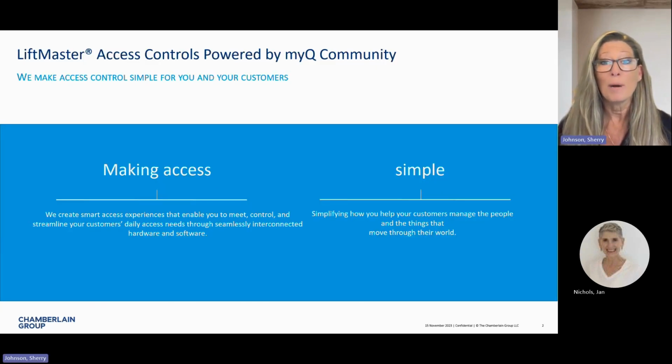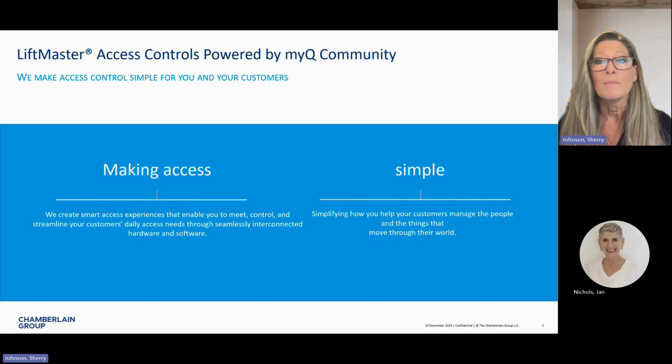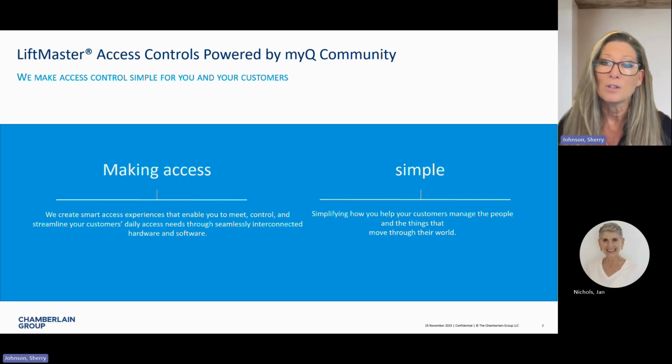We're going to focus on how partnering with LiftMaster and our MyQ community solution will help you achieve those goals. The MyQ community solution for access control creates smart experiences and streamlines not only your customers' needs, but the entire solution is designed to make access simple for you to sell, install, and service.